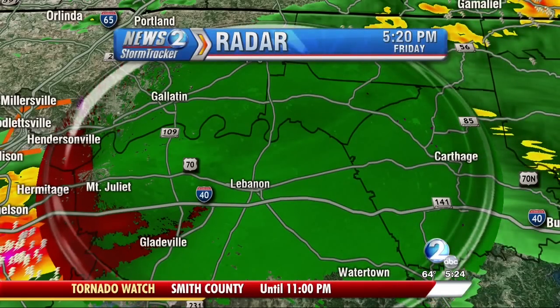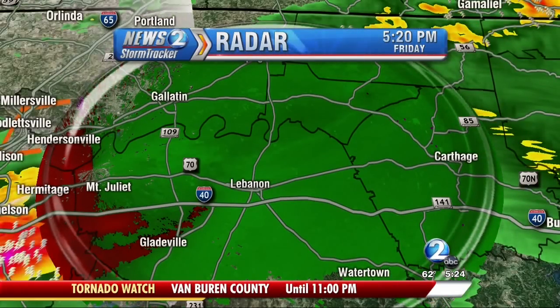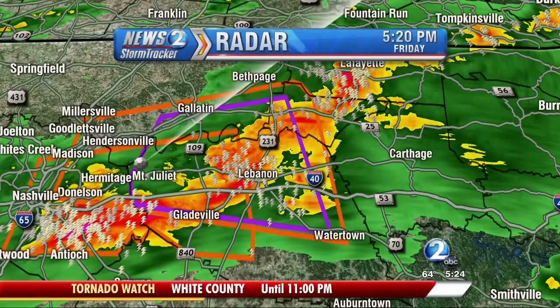Not seeing any real strong couplets with that when we look at our wind analysis, but we are looking at very strong winds with the storm line. Yeah, let's go to the south side there. I want to see that storm coming back into Williamson County.